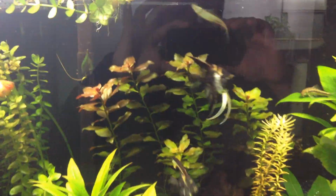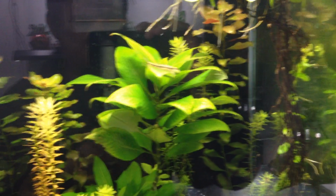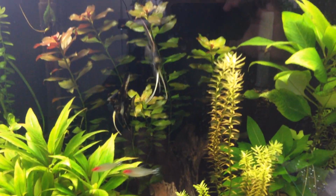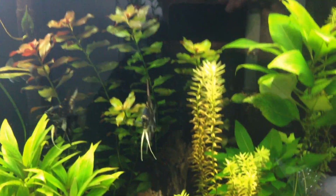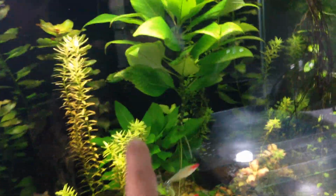This Ludwigia has taken off and propagated. I just started out with a few twigs here and there, but man, it's going bananas. What I do is I clip it off and plant it, and where it clips off, it'll grow two more, and it just adds up. I'm going to get rid of this temple plant and cut it back and just have a forest of Ludwigia in there.